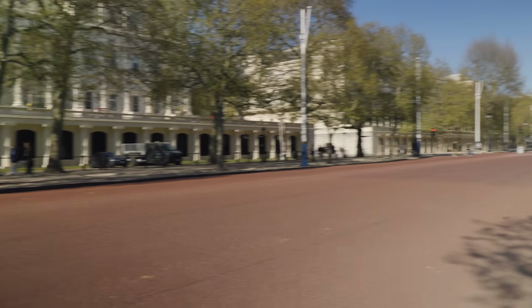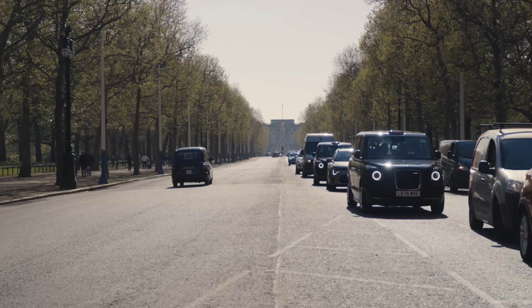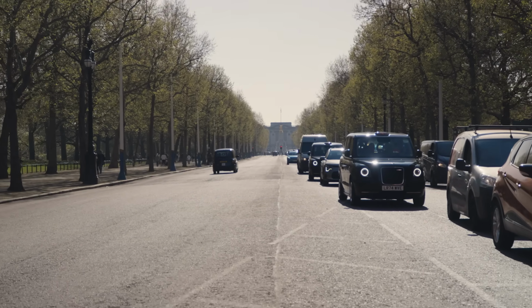Running up to the finish line on The Mall is one of the most spectacular experiences a runner can enjoy. Make sure you find some space on this final effort, dig deep, listen to the crowd and leave everything on this road. Congratulations, you are now a London Marathon finisher.